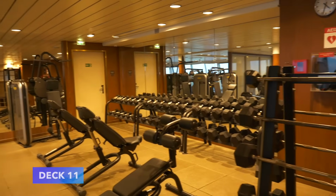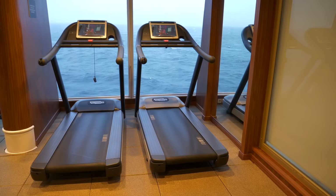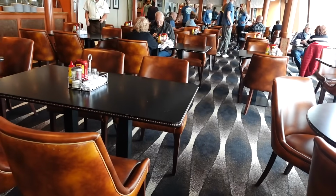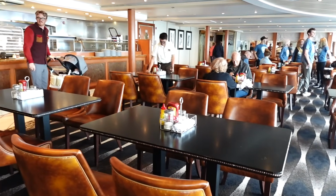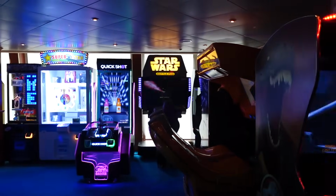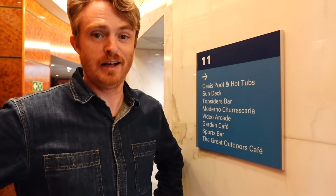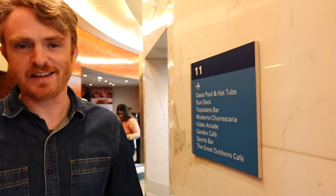All right, so just so we don't miss anything, we've got the Oasis pool and hot tub sun deck, Topsiders bar, Moderno Churrascaria, video arcade, Garden Cafe, sports bar, and the Great Outdoors Cafe. Oh my, that's a lot. Yeah. This is also where the buffet is, on the 11th floor.